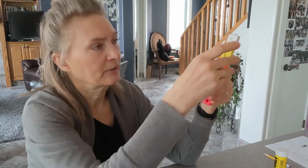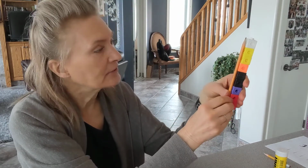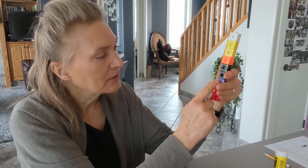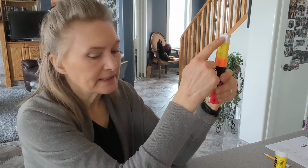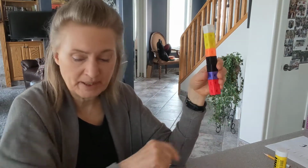So let's put another one. So is that about the right? Yeah, so let's count how many blocks tall this pencil is. 1, 2, 3, 4, 5, 6, 7, 8, 9. 9 blocks tall. That's a tall pencil.